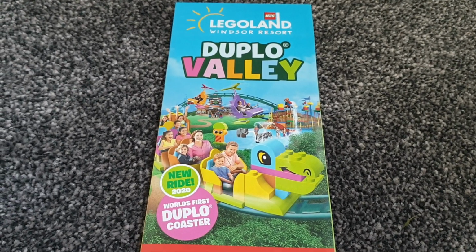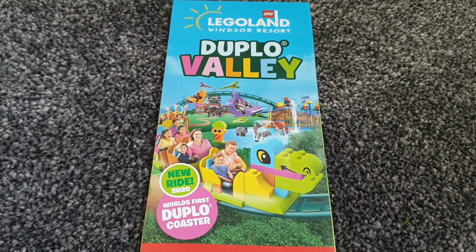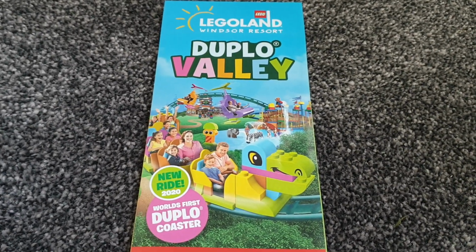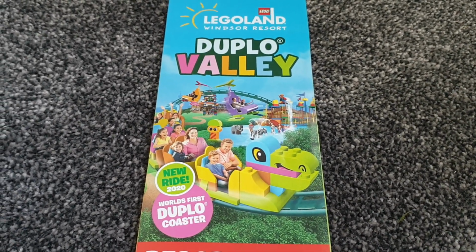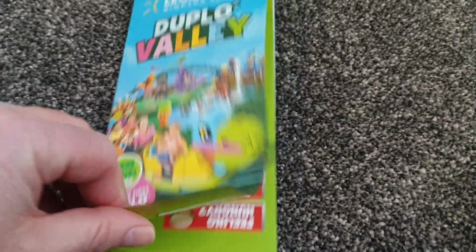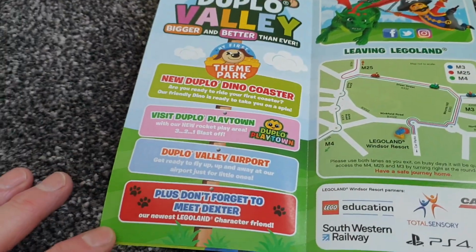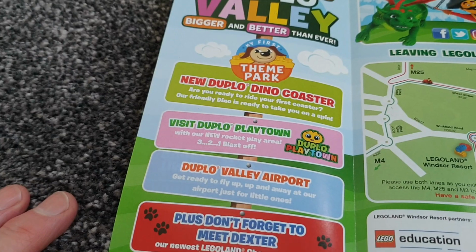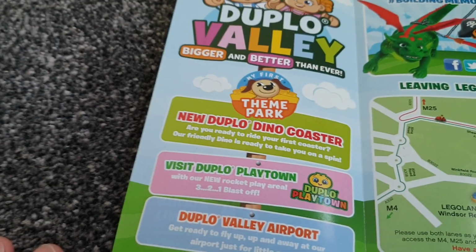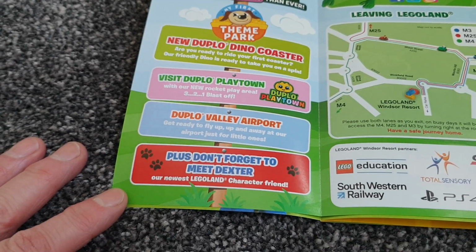The one at New York's sadly been postponed till 2021. It was due to open summer this year, so that's a bit of a shame. But we go back to the UK, and obviously the big news, the revamped Duplo Valley. Bigger, better than ever. Obviously aimed very much at the young children. Again, billing it now as my first theme park with the new Duplo Dino coaster.